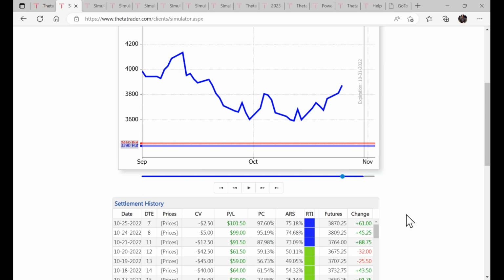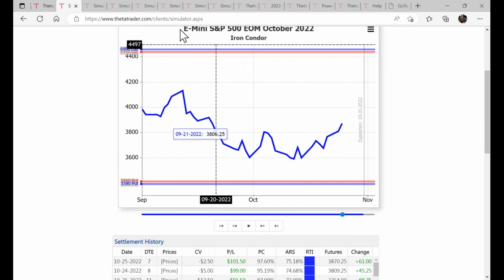Now here's the real key. The real key is you can automate this so that when it turns blue, ThetaTrader is scanning and monitoring your account for you, and it will automatically submit that order for you to close out the trade. And I'll show you more about how that works.